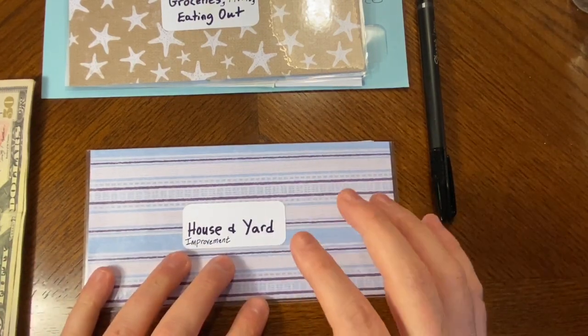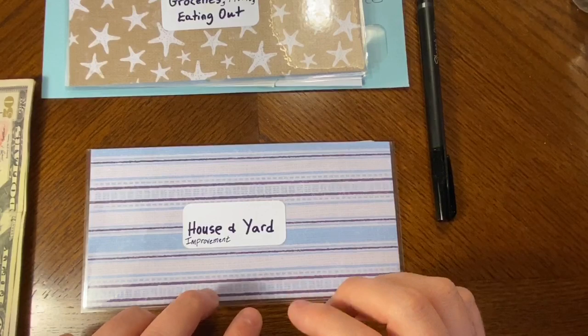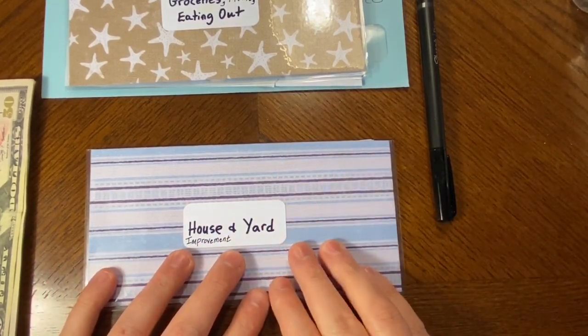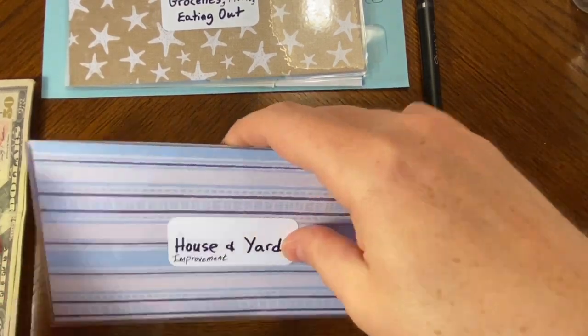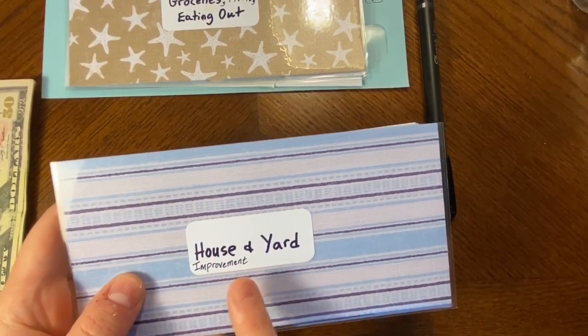But anyway, we want to put a small ceiling fan there. The one we're looking at is right at $200. And so once we have that amount saved in here, I'm going to go ahead and buy it from Amazon. And so things like that would come out of this envelope.